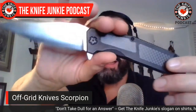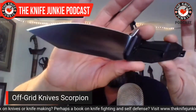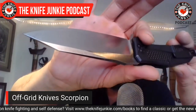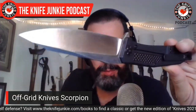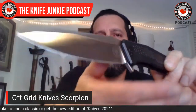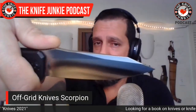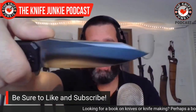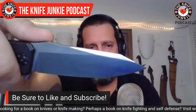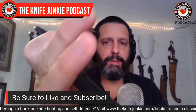The interesting thing about it is I've been kind of off of titanium frame lock flippers lately, and this has rekindled that love. By the way, look at that swedge. Look at this blade, it's a beautiful blade. Evocative to me of an LCC from the early 2000s. I'm pretty sure that's not what he was considering, but I love this sort of shape, and to me that's what it's evocative of. This is just an excellent knife.